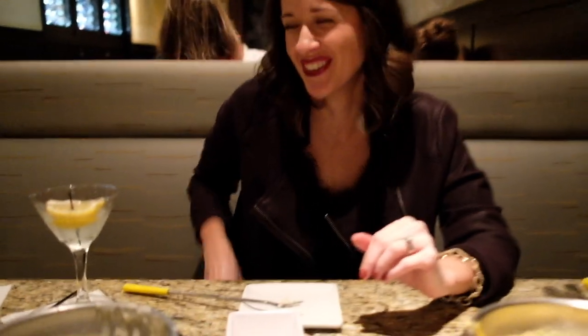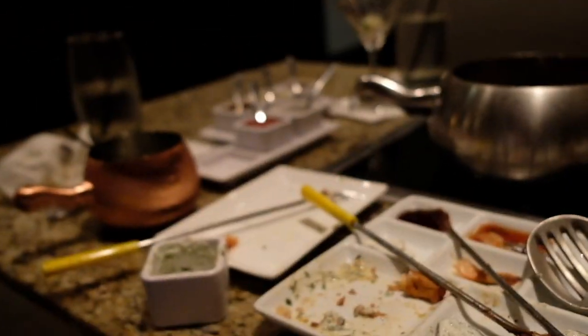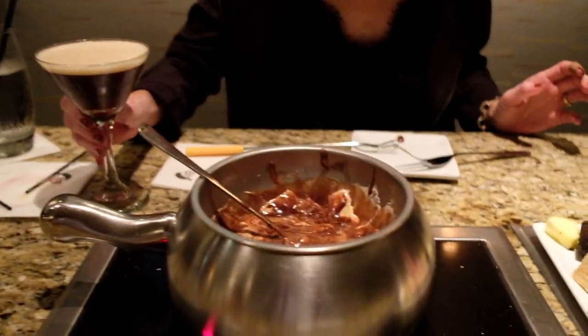That was the worst sip I've ever taken in my life. So fancy. We get two cheeses. Absolutely destroyed our food. Ooh, now it's for the best part.